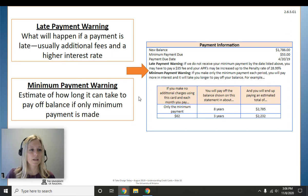And then the minimum payment warning is going to give you an estimate of how long it's going to take you to pay off your balance if you only make the minimum payments every month. So this is helpful if you're just curious, if you think, hey, I'll just make the minimum payment every month, everything will be okay. So this is saying that right now, if you only paid the minimum payment, it will take you 8 years and you will pay $2,700 for whatever it was that you charged that month. If you make $62, so just a little bit more every month, it will only take you 3 years.